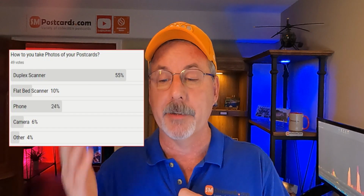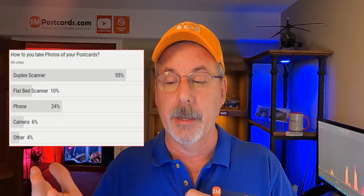But I was glad to see that 55% of the people have a duplex scanner. I thought that number would be lower, and I thought the flatbed would be higher than the phone. And then I thought the camera would be higher than the phone as well. So it kind of level sets me on who is watching the channel and what they have, so I can gear some of the videos to that. So I'm probably going to do a video about the Epson scanner and the Fujitsu and kind of look at the differences. One is the Fujitsu costs more and is a little higher end with LED screen.